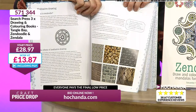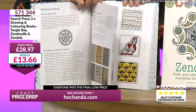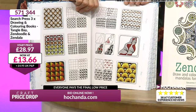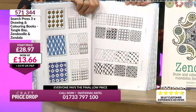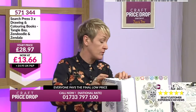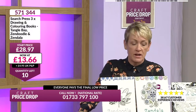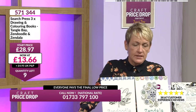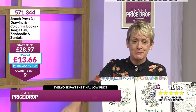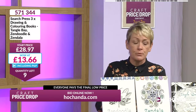Interesting. Seeing Zentangle Doodle in everyday items. And then show you how to do it, and do it correctly. We don't have many left. Let's have a look. I really like these. If I was at home, I'd go for these. 10 remain. Yeah, I would. Because it's interesting, isn't it, to learn a new craft. Treat yourself. £13.66. You're getting all three. Have them for yourself. Give them as gifts, for example.